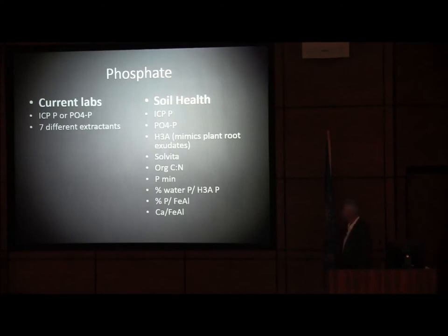But we had a lot more phosphorus than the total P that he calls it. And this is the phosphate ion, he calls it. And those are just the phosphate ions available to the plant. And we measure those with a colorimetric test, where the other ones are run with inductively coupled argon plasma. And then H3A is the extract that he does this stuff with.